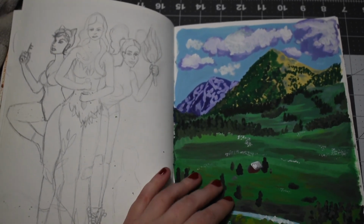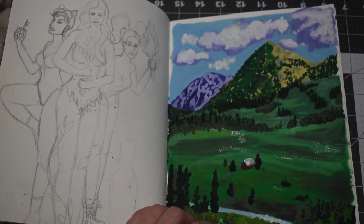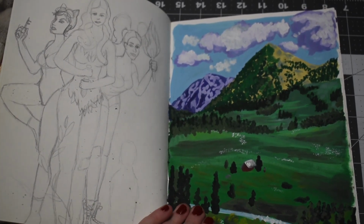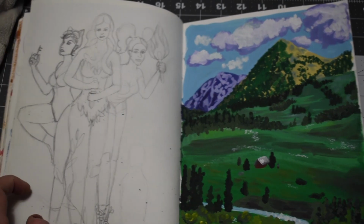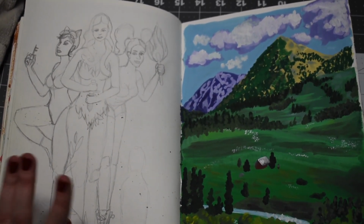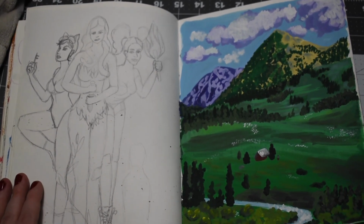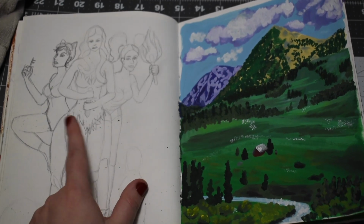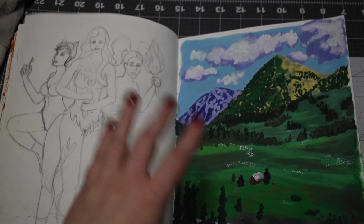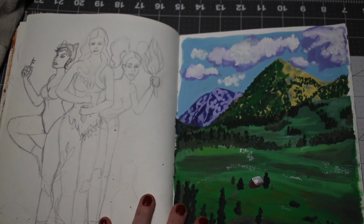This is a gouache painting done from my trip to Germany. The photo reference was for that. I painted it much after the fact. And then this was an idea I had of doing Hecate, the three-faced version, as the Gotham City Sirens. I like the idea. I don't think I executed it very well, so I think I need more space in order to do it, because I have a really hard time drawing faces so small.